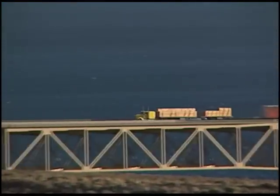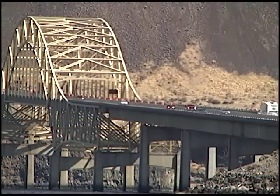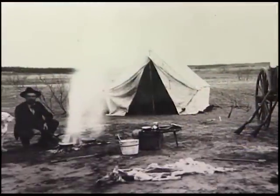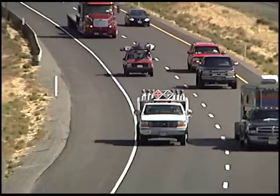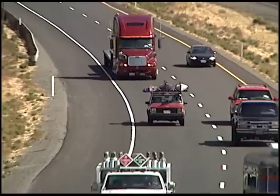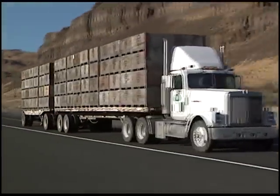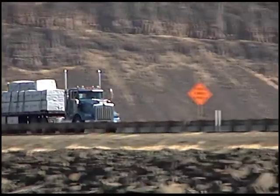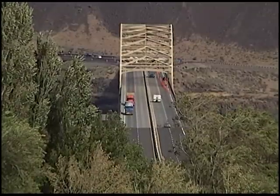This crossroads on one of the greatest rivers in the country has been a strategic state crossing for over a century. From the earliest pioneers to sheep herders, to casual motorists, and to the huge semi-trucks that today transport tons of produce from the rich farmland of the Columbia Basin. The river crossing at Vantage, Washington has been an important thoroughfare.